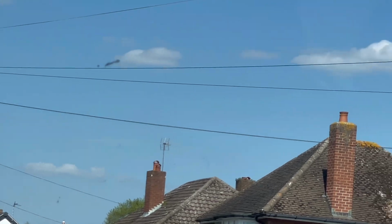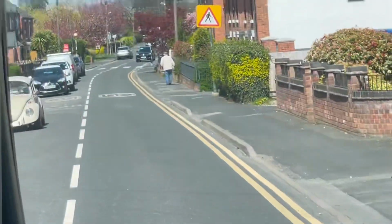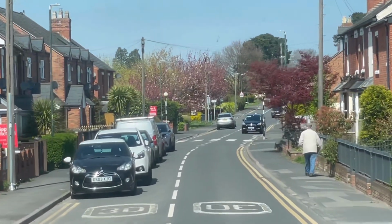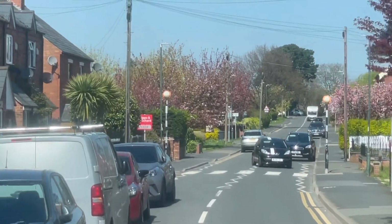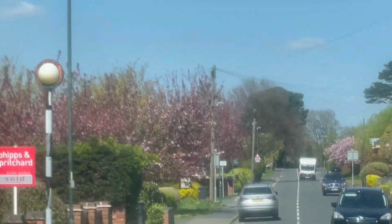So anyway, we're now on our way round the estate area, Areley Kings, and we'll be on our way to Kidderminster via Stourport. So just continue to enjoy the video as we head back towards Stourport.